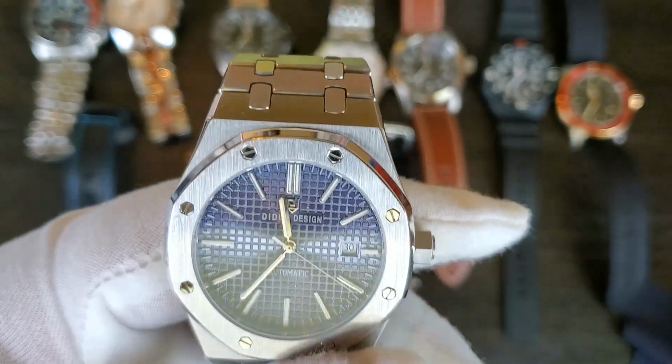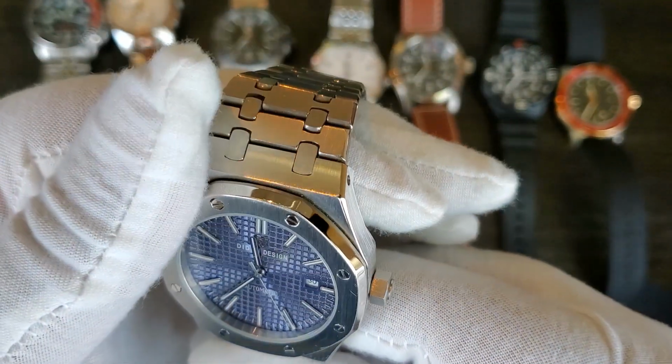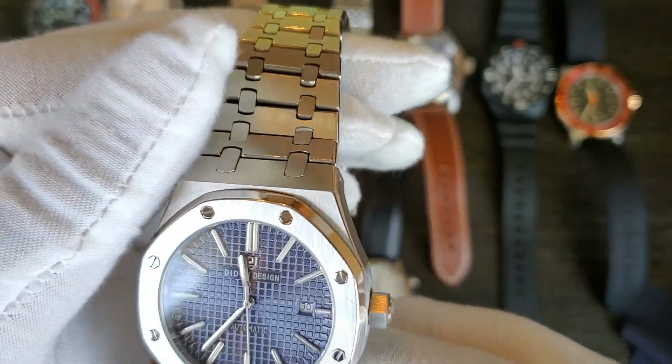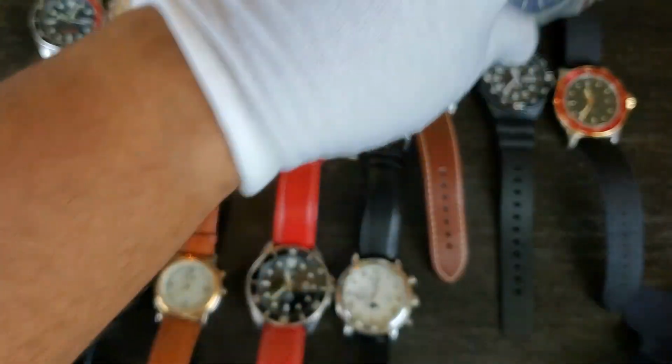But this watch here has been better than I thought. It is a mechanical automatic, and it's been a good watch, especially for only $55 off AliExpress with a Chinese-based mechanical automatic movement, but it's been solid. Very good.